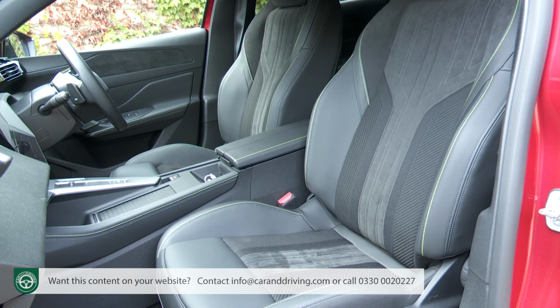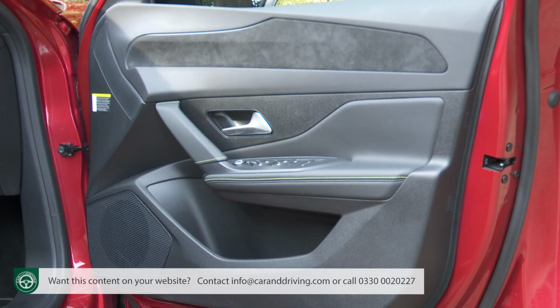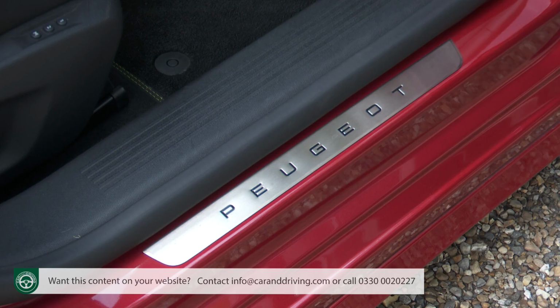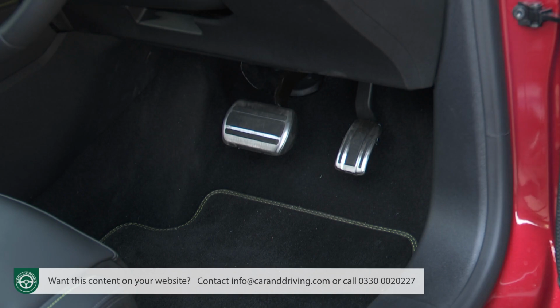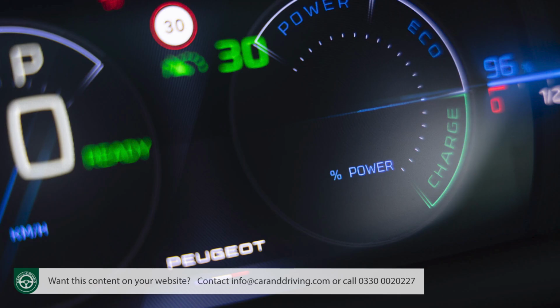Inside, GT models benefit from tri-material Alcantara seats with Isabella part leather trim and Adamite coloured stitching. There's embossed aluminium trim on the dashboard and door panels, 8-colour ambient lighting and aluminium door sills and pedals. GT models also add front parking sensors and a 3D digital instrument cluster.